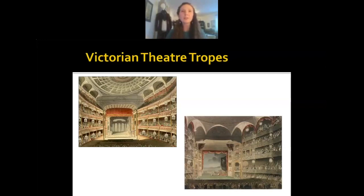So melodrama was performed at a lot of these non-patent theaters. It was characterized by over-the-top acting and musical interludes, and there were also burlesque performances that happened in these non-patent theaters. These two forms of theater eventually became so popular in the non-patent theaters that they started popping up in the patent theaters. And so burlesque and melodrama went from being an illegal thing to being a very socially acceptable thing.